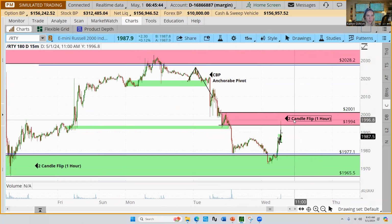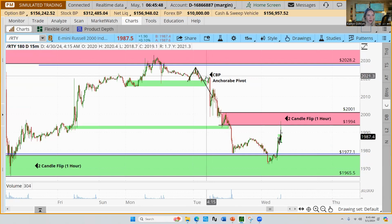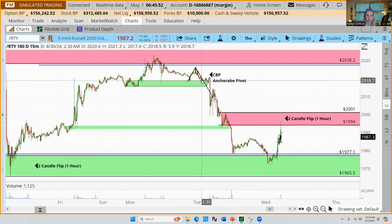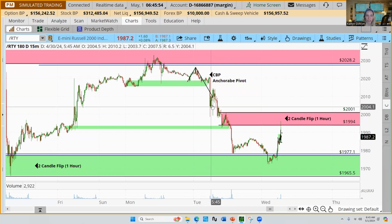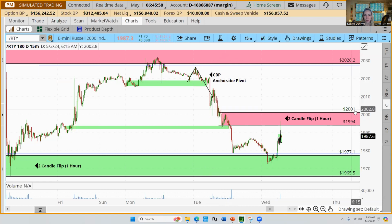We also talked about how this was a 2 candle flip on the 1 hour. Our controlling breakout pivot was up a little bit higher. I like this one. This is the one where we should have been looking to get in short on a pullback to that controlling breakout pivot.